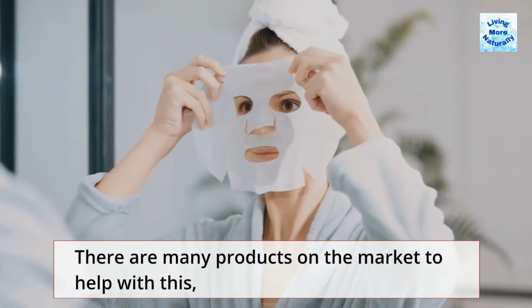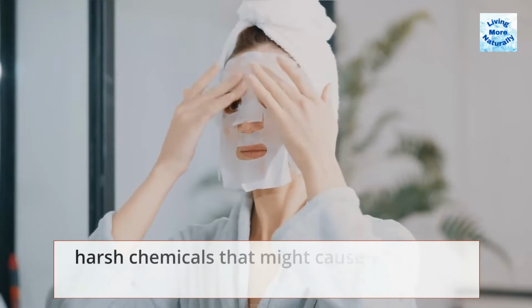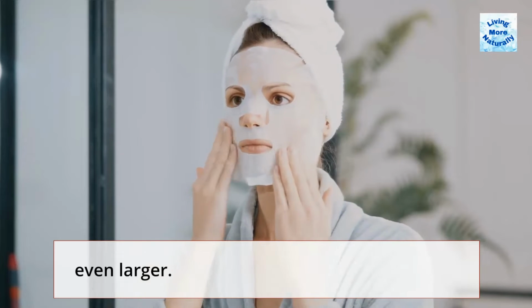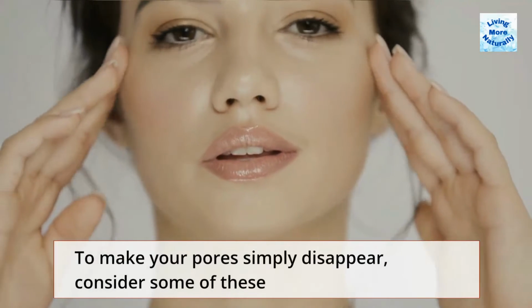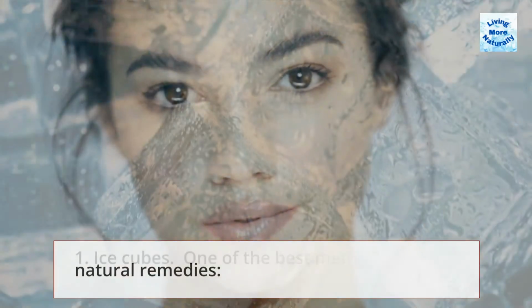There are many products on the market to help with this, however, turning to natural solutions can protect your skin from harsh chemicals that might cause your enlarged pores to appear even larger. To make your pores simply disappear, consider some of these natural remedies.